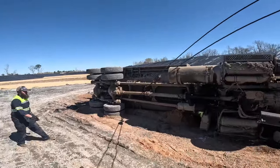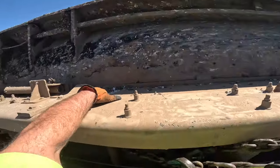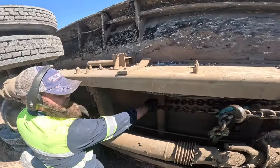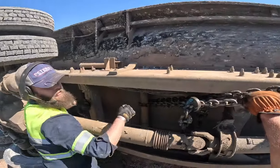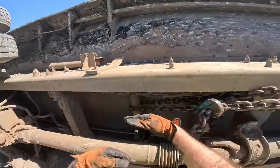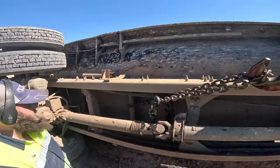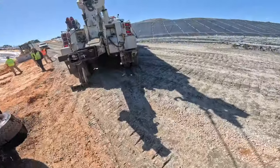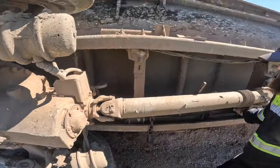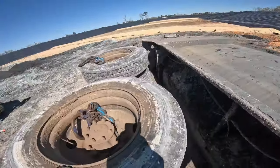Is there any way we can chain that dump in place? Not right there. It won't be exact. How about if we wrap the chain from here to here over the top and tie all three? Yeah. We'd probably take that same chain right there and do it. When I get up, you throw me them up. Yes, sir. Thank you.